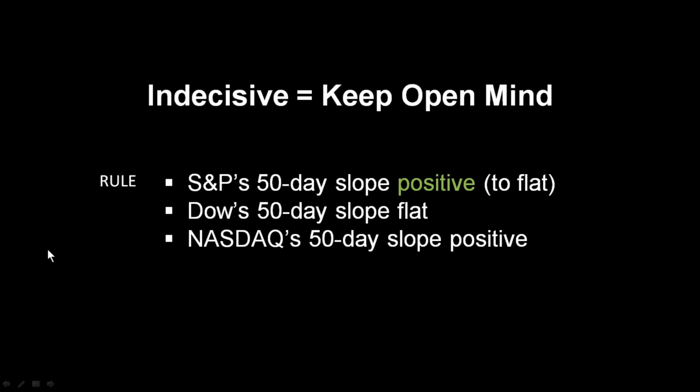If we look at the slopes of the 50-day moving averages on the S&P 500, Dow, and NASDAQ, we'll see that that's somewhat of a mixed bag. Last week, the S&P 500's 50-day moving average actually rolled over, and then it went flat, and then on Friday it was positive again. Some of our rules tell us that there are certain things we can't do from a bearish perspective when the slope of the S&P 500's 50-day is positive. It's not convincingly positive, but on Friday it closed in a positive manner.